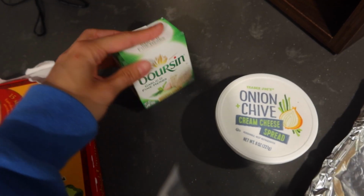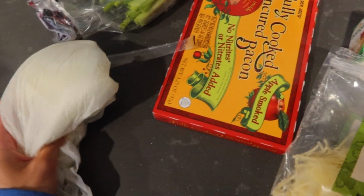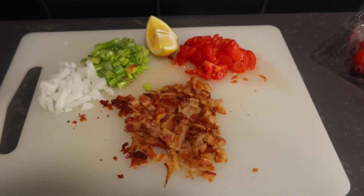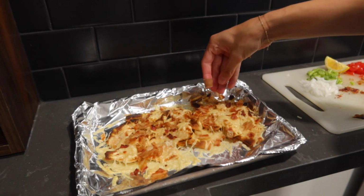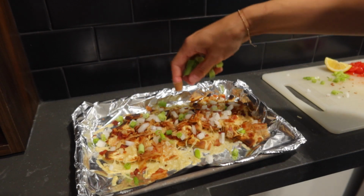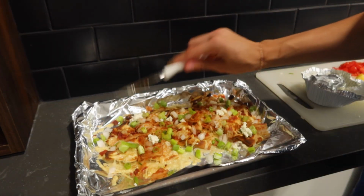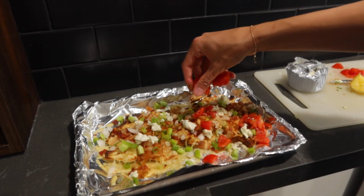So Simon and I were craving nachos, and I had none of the ingredients that you normally use for nachos, so I had to use what I had. I used some pita chips and Parmesan, and then bacon, tomato, green onion, white onion, and some lemon. And I ended up just sprinkling everything on top. I originally broiled the pita chips and Parmesan for a few minutes on high. And I just added seasonings like Cajun, paprika, anything else that sounded good, and dollops of Boursin cheese, and then the cream cheese because I didn't have sour cream. It was actually pretty good.